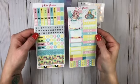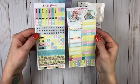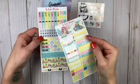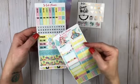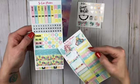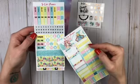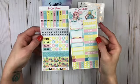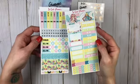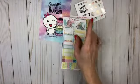She gives you complete to-do boxes, the 3 heart check boxes, quarter boxes, half boxes, habit trackers, and then your days over here, your water trackers, your dates, bill dues. Then you have the 2 different versions of washi, one for the top, one for the bottom if you want. Your dates, your baby functionals. So you get a lot out of her kits. Look at that. Isn't that beautiful? Love it. So there's the first one I got.